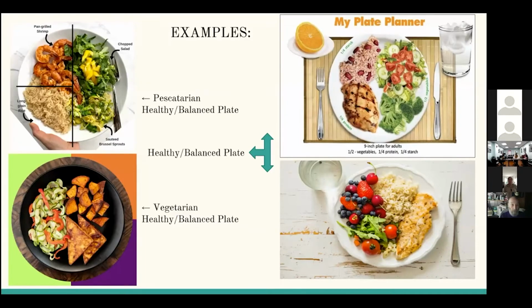So these are just some examples to give you a better visual as to what a healthy plate should look like. On the right, there are two most common plates that you can see. You can see that there's a variety of color in the fruits and vegetables. You may also notice that there are beans in the carb portion in the top right pick. This is because beans are a starchy vegetable which provide carbs to the body. Same thing with potatoes, as you see in the bottom left vegetarian plate.